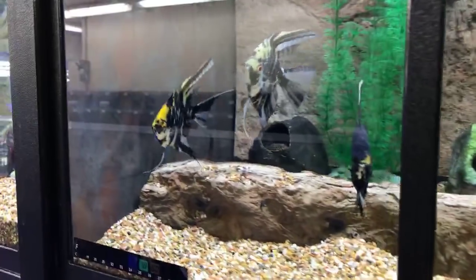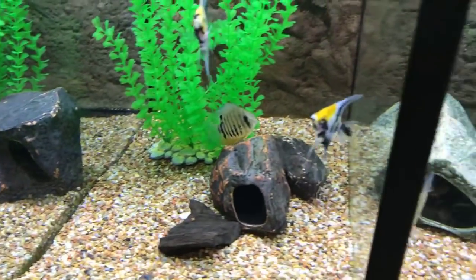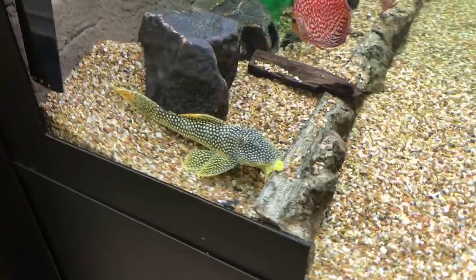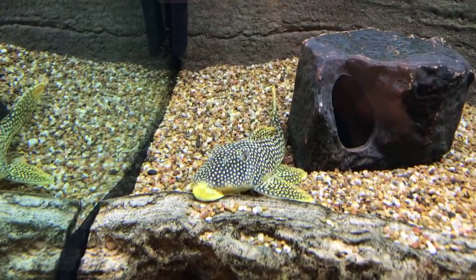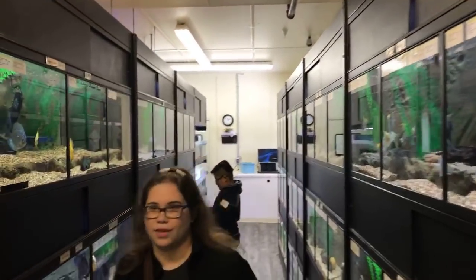Some beautiful old marbles. Got some nice cats down here. Yeah, ornate pim cats. Little marble angels. I saw this nice big flagpole over here. I want to show him real quick. Yeah, we gotta go around. I believe that's a big sunshine pleco. Sweet. Yeah, that's a big one. That is a big one. How you doing? Good.